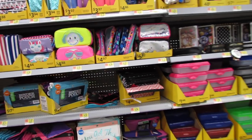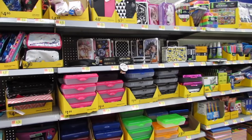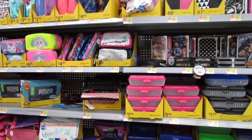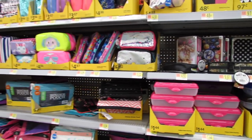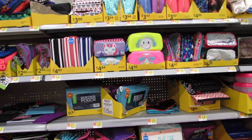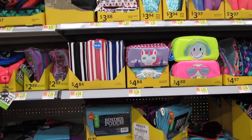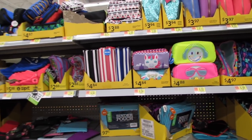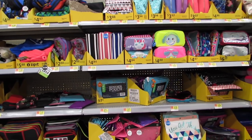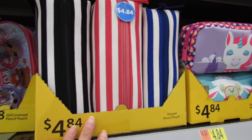You guys, I am back in Walmart once again, and as promised from my last live stream, I'm here to record a lot of back to school items. I'm gonna mostly be focusing on all the pencil pouches. You guys, they really have a lot to offer. Most of them that I'm looking at are ranging from about $6 and under, and they really have a nice selection. So I wanted to start with this little area here.